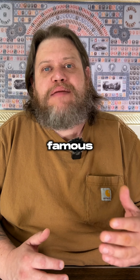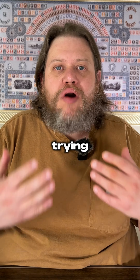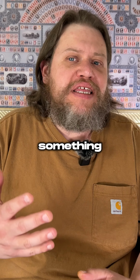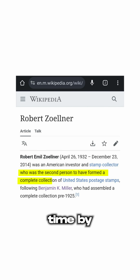The man that Zachary outbid for that stamp was the very famous Bond King, founder of Pimco, and billionaire Bill Gross, who was trying to form a complete collection of the United States stamps, something that had only been done twice in history, once by Benjamin Miller and another time by Robert Zollner.